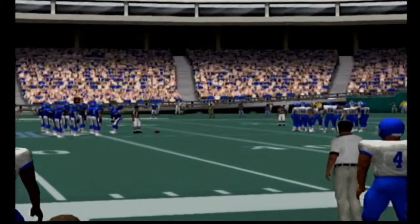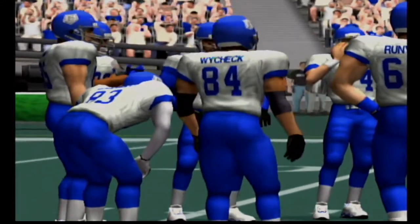We remind you that beer will not be served after the end of the third quarter.